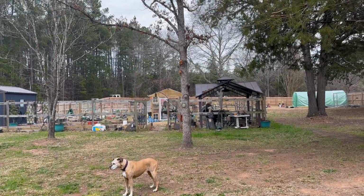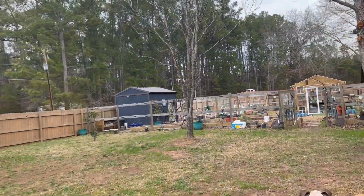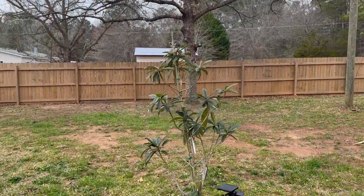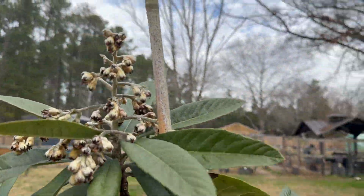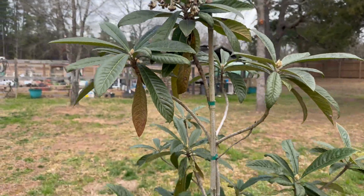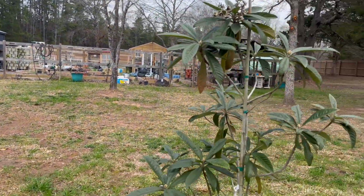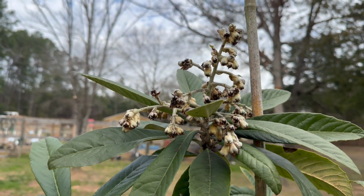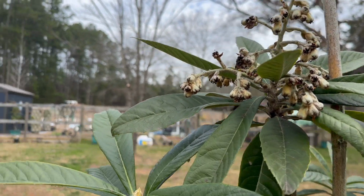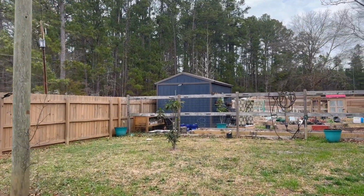Okay guys, welcome to my February garden. Okay, so these are some of the trees I planted last year. The loquat, I put 2 in the ground, and I have 1 in a pot over there. You guys think I'm gonna get some plums this year? I'm hoping. This was my favorite plum coming up, so I hope I get a plum. This is my second loquat tree.